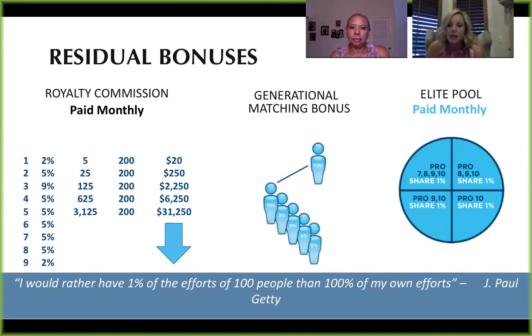So on this, we're not selling pills and lotions and drinks. We're building a distribution network to move these groundbreaking products through. I love where J. Paul Getty says, I'd rather have 1% of the efforts of 100 people versus 100% of my own efforts. Just to give you an idea what we're talking about, I was a Bath & Body Works store manager. In 7 years, it's turned into almost 70,000 people in my group, 70,000.